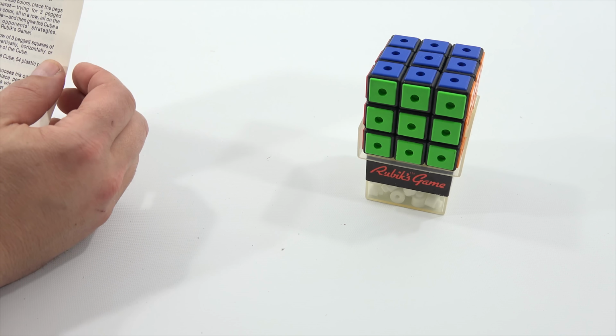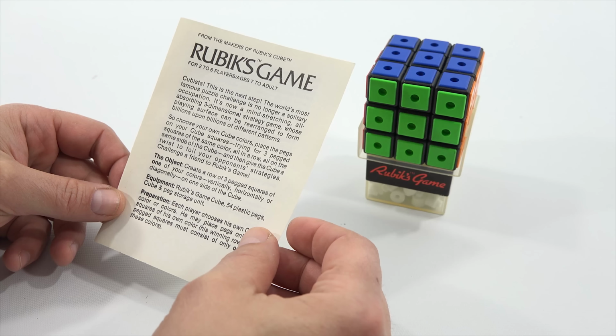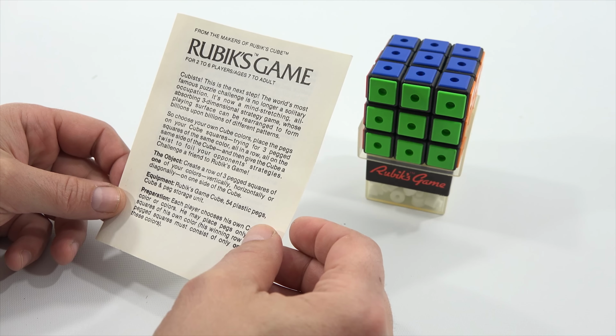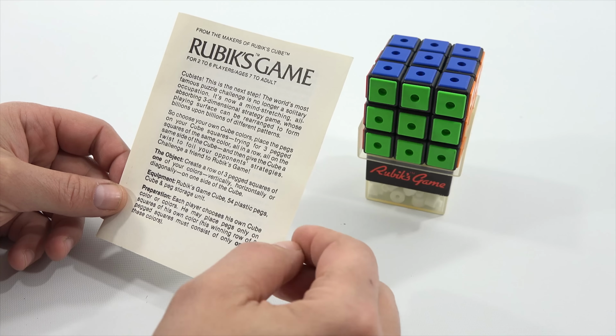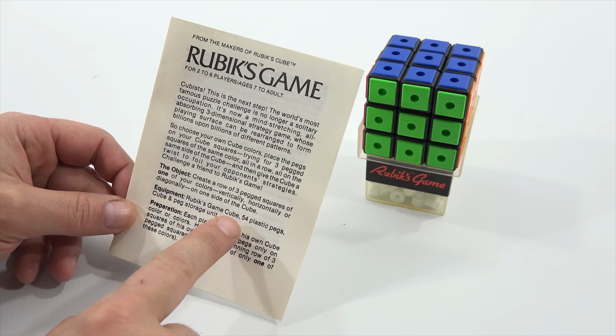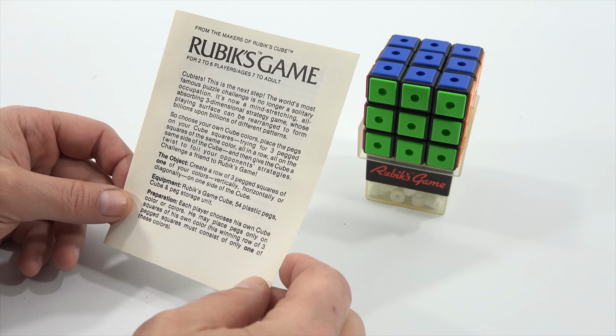Cubists, this is the next step. Okay, let me just show you this. Object: create a row of 3 peg squares of your colors, vertically, horizontally, diagonally, on one side of the cube. Okay, so that's your equipment. Preparation: each player chooses. So if you have this, you need 54 plastic pegs.